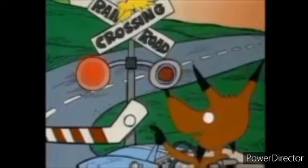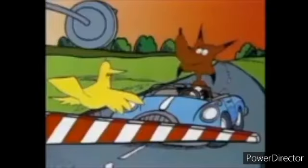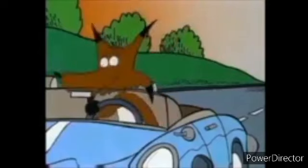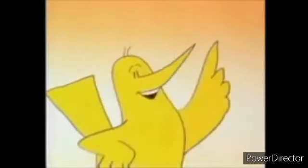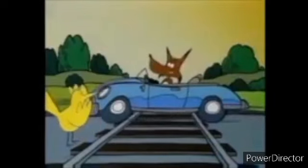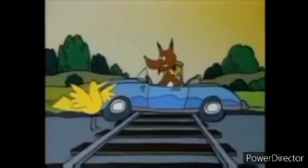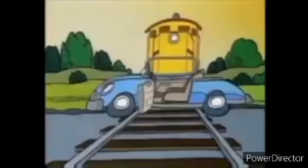Wow, this one has a gate and red lights and bells. Now, Foxy pal, what do the gates, red lights, and bells mean? Stop. Yeah, I thought you'd say something like it means hurry and get across or slow down or something. Nope, they mean stop, period. Very good, Sly. All right, Birdie, now let's say my car up and dies on the railroad track and it won't move. What then? There's only one thing to do. Get out fast. Don't try to take anything with you. Once you're out, run away from the tracks.